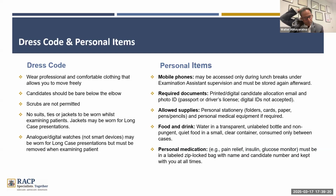Food and drink: they can bring water in a transparent, unlabeled bottle. Quiet food, without strong smells, in a small clear container, consumed only between cases. They can do that, and there are medical reasons why people would need to have food in between cases. Medication must be in a Ziploc bag with name and candidate number, and kept with you at all times during the examination. Next slide.